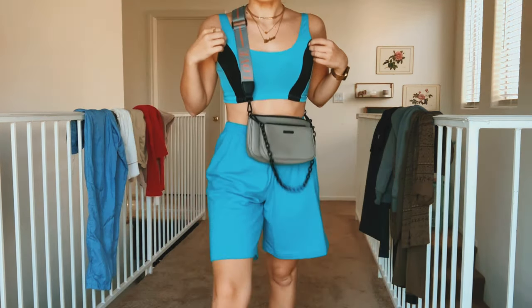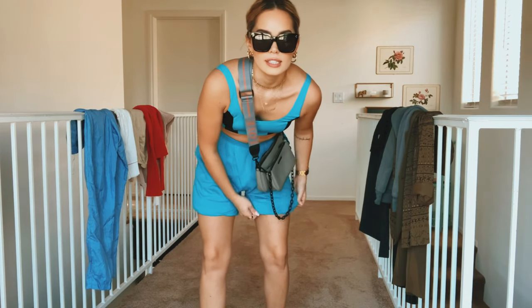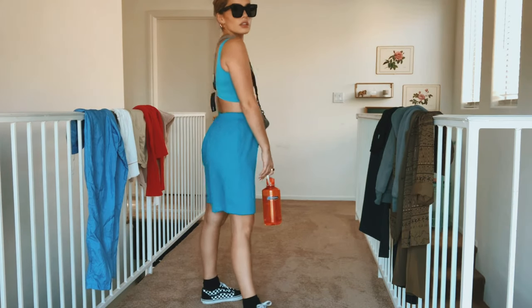Okay, so I might actually crop these shorts a little bit shorter. I think they're a little too long on me. Maybe just like this. I don't know, I haven't decided yet.